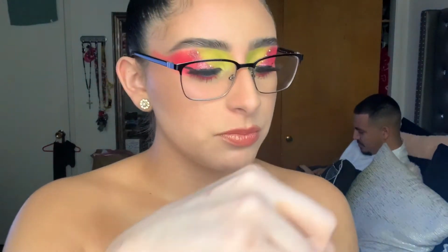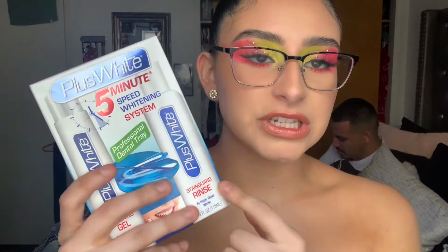So you squeeze the gel onto the little mouth guard on the top and on the bottom, and then you just put it in your mouth, you leave it in for 5 minutes, and then once you're done, rinse your mouth with the stain guard rinse. Yeah, it works pretty good.